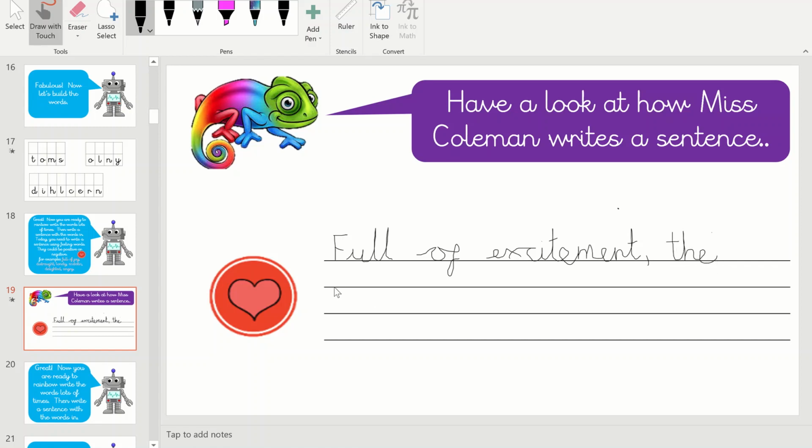Now I've got to do children. Ch, i, l, d, r. Now the e is an e isn't it? Children. The children slid. This is the past tense of slide. So they did it in the past. Slid down the hill on their sledge.